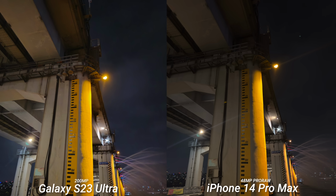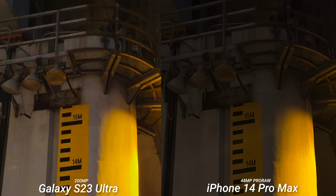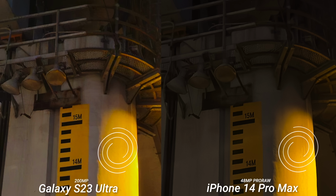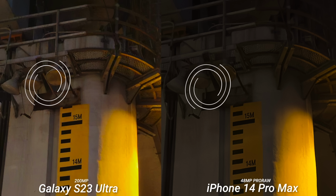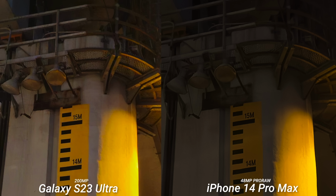Here is another example. This time the S23 Ultra with the brighter and more colorful approach. Punch in and you can see that they both capture great details, and while the iPhone exposes better here at the bright light, preserving that texture, the Samsung does capture more of the detail here. So let me know which one that you think did better in this scenario.